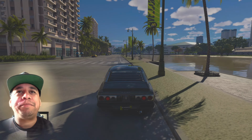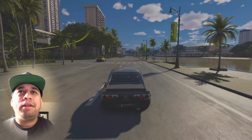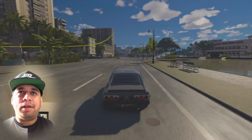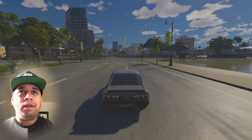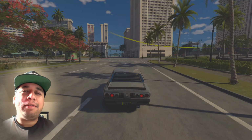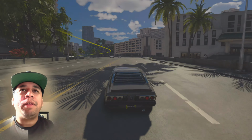Good game. Of course, you know, there's a lot of missions in this game with different cars, different type of groups. So you will never get bored, man. You will never get bored, even though it's an arcade game. It's not a simulator game, like GT7 or Assetto Corsa.